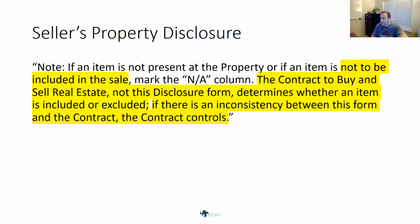The seller's property disclosure says to you that the contract determines whether or not it is included or excluded. And if there is an inconsistency between this form, the seller's property disclosure, and the contract, guess what? The contract wins. So if for some reason we've said something on here, but we say something else in the contract, the contract automatically supersedes it, because that is what we agreed to on the seller's property disclosure. It is what we are acknowledging.